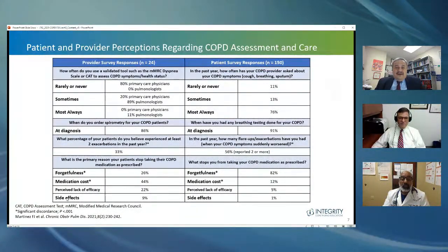I found this paper, and Fernando, congratulations for this paper published this year. You know a lot about it, but what I thought was interesting here, this was a survey, so you always have to be cautious about interpreting surveys, but the nice thing about this is that this is a survey that was done on clinicians like us, providers for COPD patients who identified patients with COPD. So there were two sides of the survey. And the take-home message I want to show you, I point out a few things. One is the question about using a questionnaire for assessing symptoms when it comes to a provider. You can see that 80% of our primary care colleagues don't use any assessment tool to assess symptoms, like an MRC dyspnea scale or a CAT score, which we know are available and are free to use.